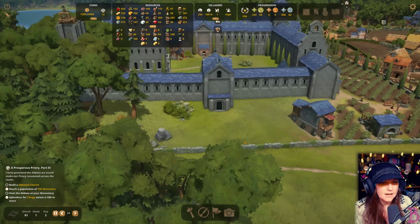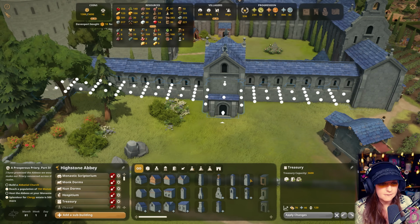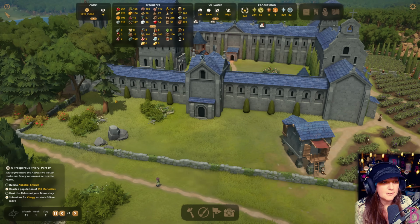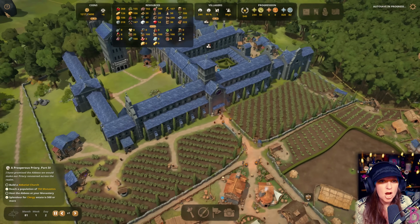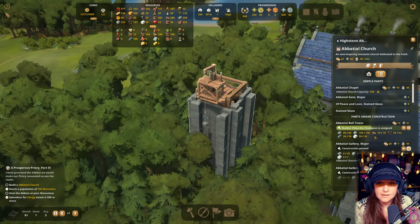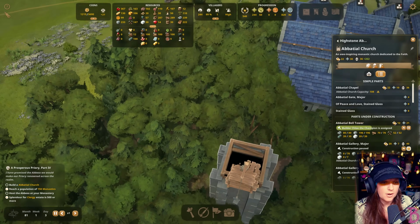Continue. Yeah, I might get like these little bushes out here. They're great, they're great. There we go. Pretty nice. I still don't know what to do with this. Not a clue. No one's even coming out of here. Nobody cares. The bell tower does have all of its supplies. Chloe the champion hammering away.